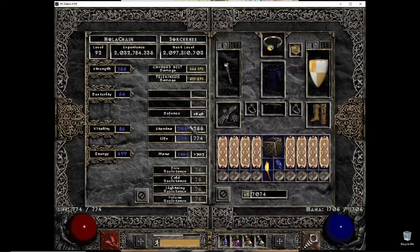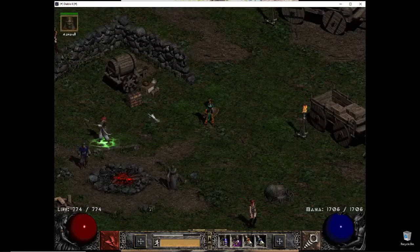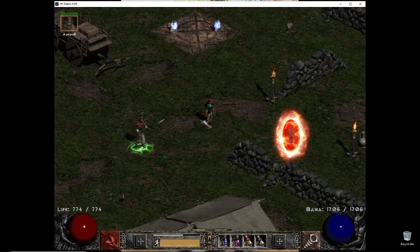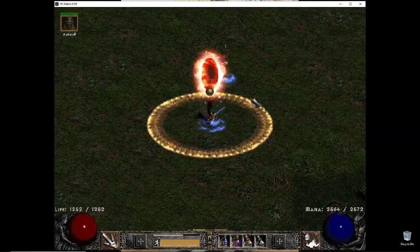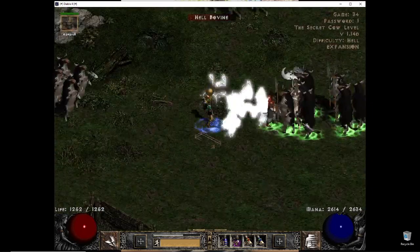So I believe that's the whole shebang. I don't think I missed anything. And yeah, I have a cow room here. So let me run a cow, and then Diablo, and then Bear as always. So let me buff up. Okay. And see that? It's really fast.